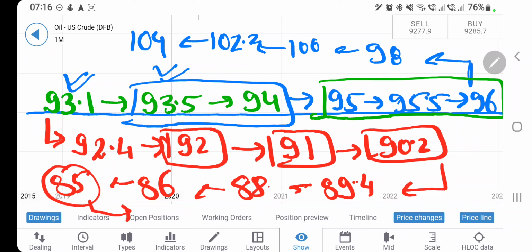Till the time it trades above 85, 86 zone and below 100 levels, or rather 96 levels, we have to trade with caution. It can show you little swing out there. Trade with a stop loss, trade with a trailing stop loss.